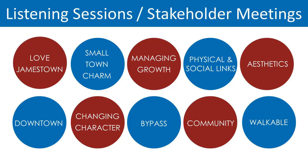The unknowns about the bypass, how it might affect traffic, business, and other aspects of the community, for better or worse, were also raised by many of the people we spoke with. Maintaining a strong and interwoven community fabric was the desire of just about everyone we met with. The willingness of the community to reach out to help their neighbors in need, to support one another, and work together toward a common goal of a thriving Jamestown was a common theme.